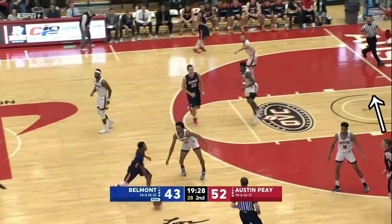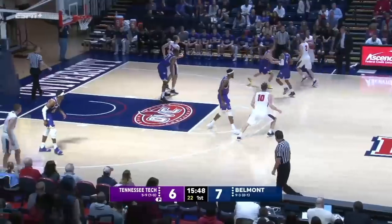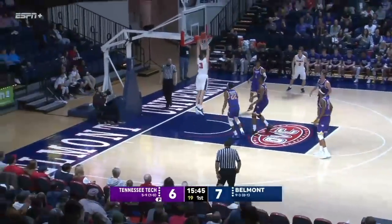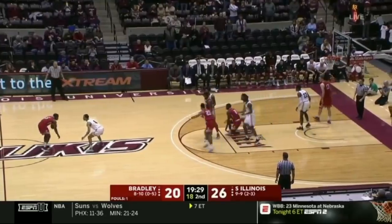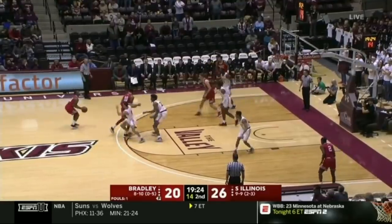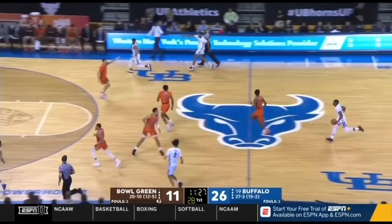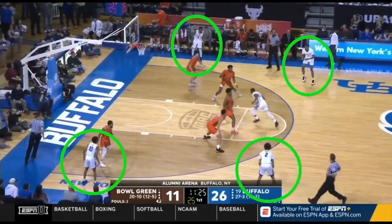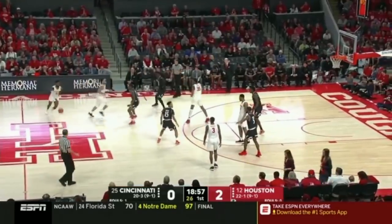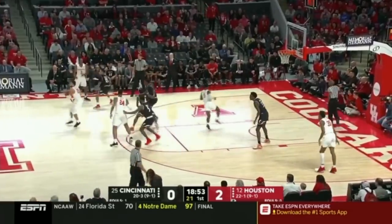If a player on Belmont dribbles at another player, there's a pretty good chance a backdoor pass is coming. When you're playing Bradley, you can't go under Darryl Brown's ball screens. Buffalo likes to leave the paint wide open in their five-out early offense. Cincinnati's switching matchup zone has made them one of the best defensive programs in the country.